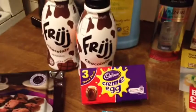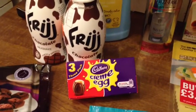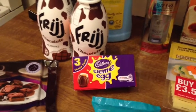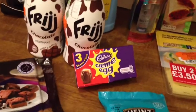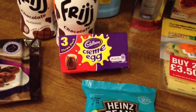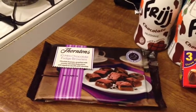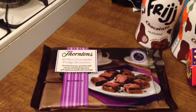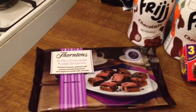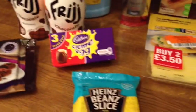Also, a pack of three cream eggs for £1. I mean, they're normally 50-odd p per egg. Obviously other shops do that as well, but I was in the Co-op. And fudge brownies, Thornton's, they were £1. They often have those in the Co-op at that price. So I thought, well, they can go in the cupboard at that price.